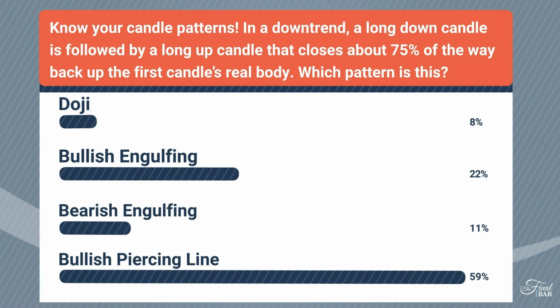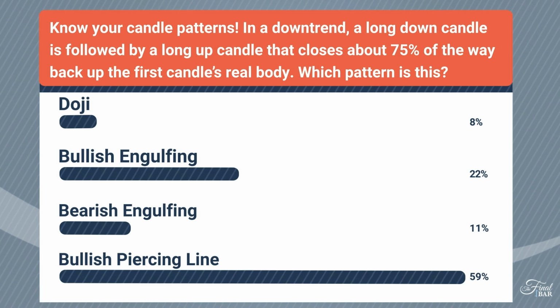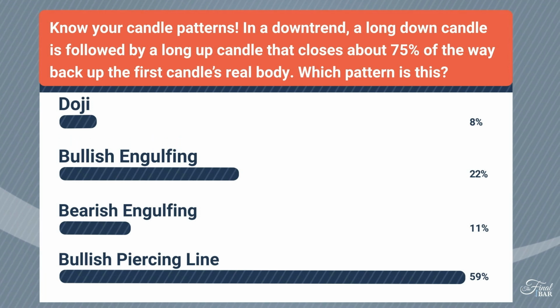Doji, incorrect. That's actually where the open and close are right about the same. Bearish engulfing pattern really only happens in an uptrend, so that's impossible. A bullish engulfing pattern, close but not quite. So bullish engulfing pattern would be if day two closed above the open of day one. So the correct answer, which 59% of you said, was the bullish piercing line pattern.